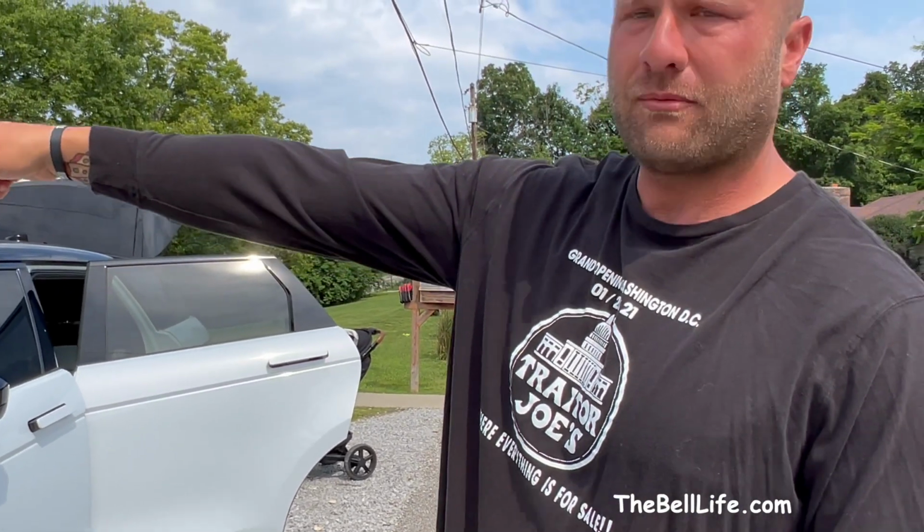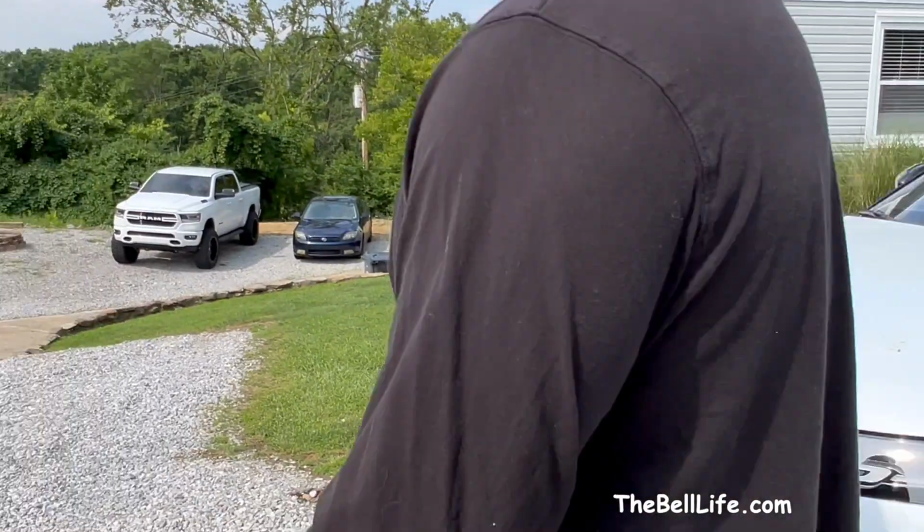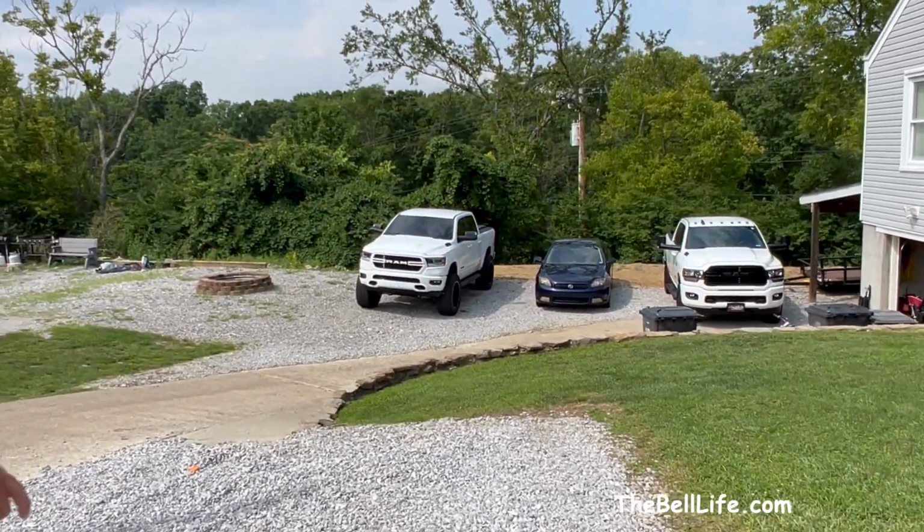That is not the Dodge. That would mean the Ram down there is a 2021. Next year, those tires should be dry rotted. Okay, let's go show those tires. Okay. So in 1 year, these tires on this truck should look like that, right?